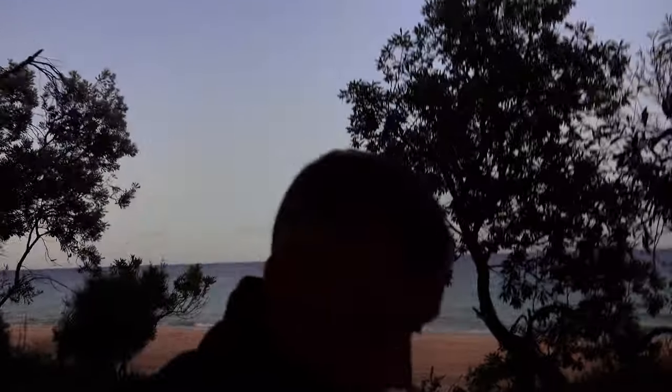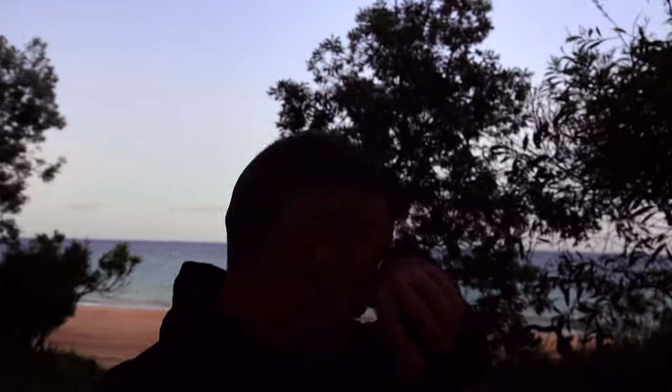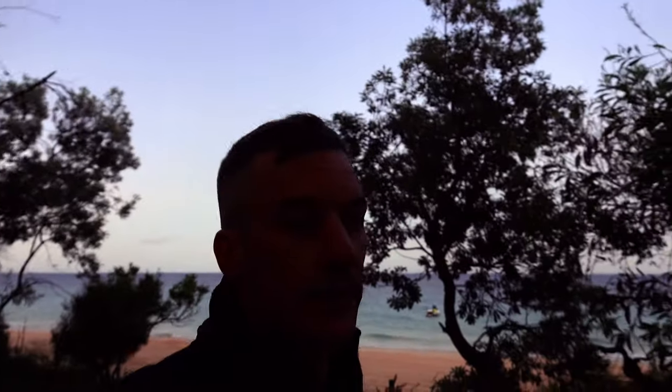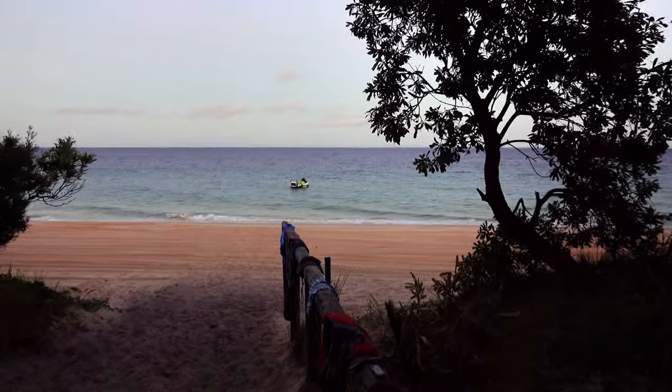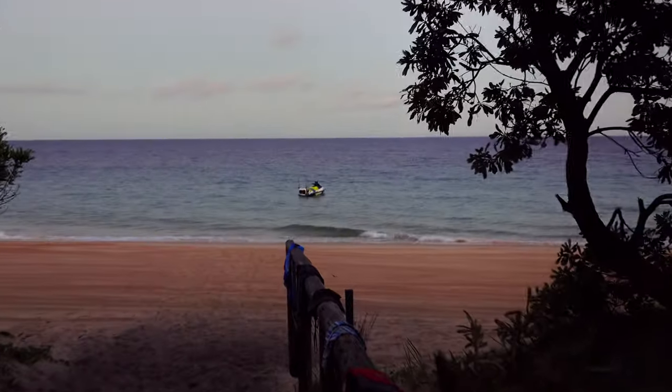Hey, good morning. Bit of a rough night. The old tent was not too bad, but a little bit of drizzle during the night and a little bit worried about the jet ski, but the jet ski is still there.